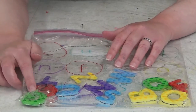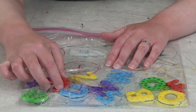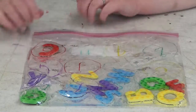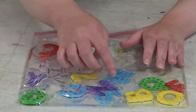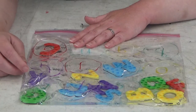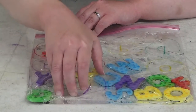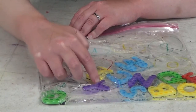For example, we've got this capital letter C here. Have your child find the lowercase letter c and try and move the capital letter C into its component. And I've color-coded them to make it a little bit easier. Then here's the capital W, already where the lowercase w is. Then we have our capital Y. So we're just going to move some of these letters to the side, and they find the lowercase y and move the letter there, like so.